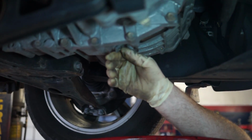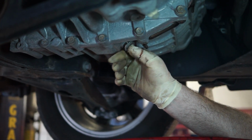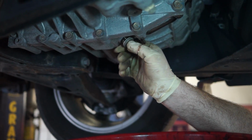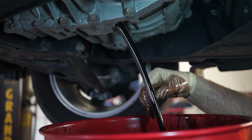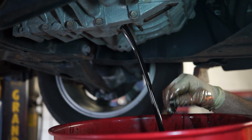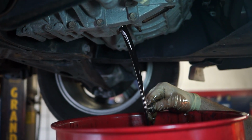Now we're going to go ahead and remove the fluid drain plug to get this old fluid out of this transmission. And there it comes, and you can see just how dirty it is. And that's only about 4 quarts that this transmission holds. So it actually comes out pretty quick.